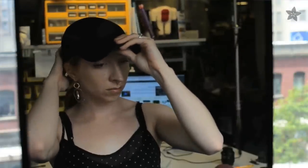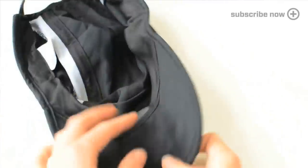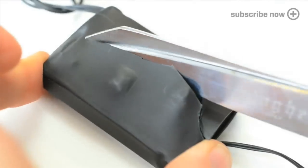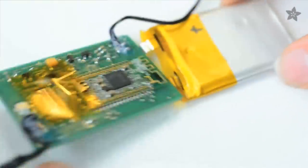Today we're tearing down this Synapse bone conduction hat. It's like a Bluetooth headset, but it uses bone conduction speakers to vibrate your skull instead of putting earphones in your ears. It's great for riding your bike because it doesn't block your regular hearing, and we couldn't wait to check out the inside to see how it works. The two bone conduction coils sit inside the band of the hat, and the controls, microphone, and battery are in the brim. Here's Lady Ada to walk us through the electronics on the board.